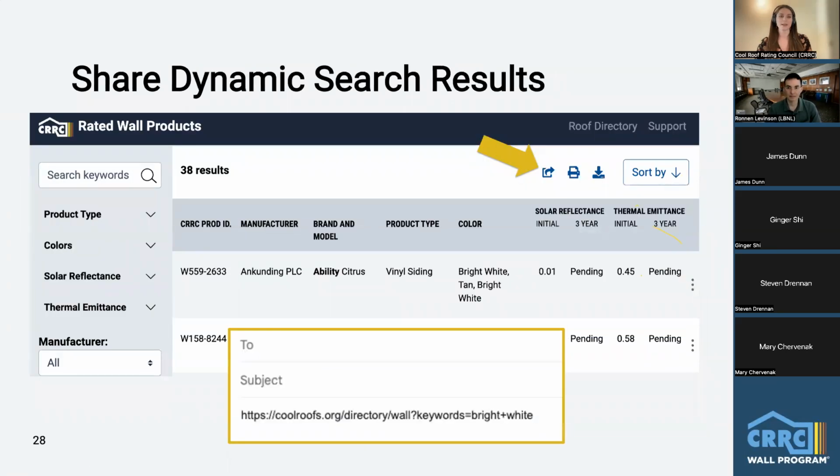Something we always like to point out is the share button. The share button generates a unique URL for a particular search in the directory. You can filter for different parameters or search the name of a specific product. Once you click on the button, it creates a pop-up to an email containing a unique link to that particular search. So you can send that to yourself, you can share it with others, you can copy and paste it and put it on your website. You can do whatever you want with it in order to direct users to a particular search.